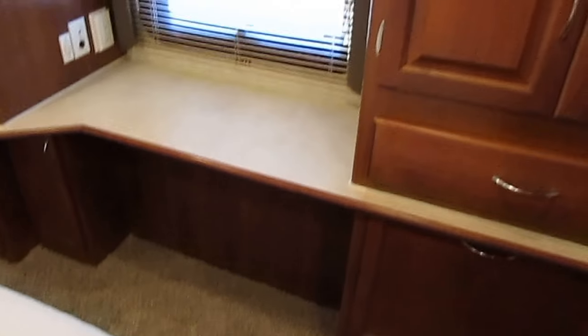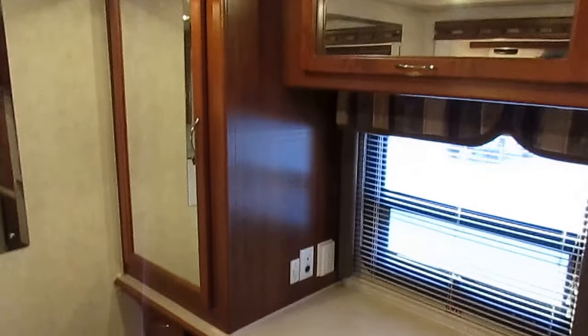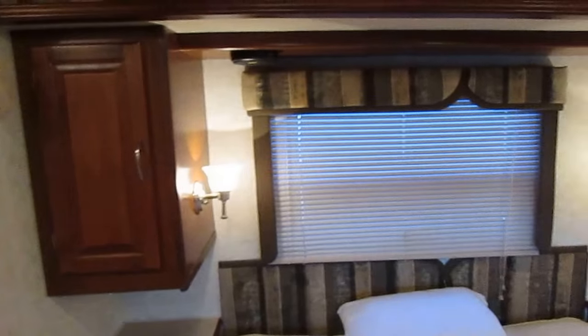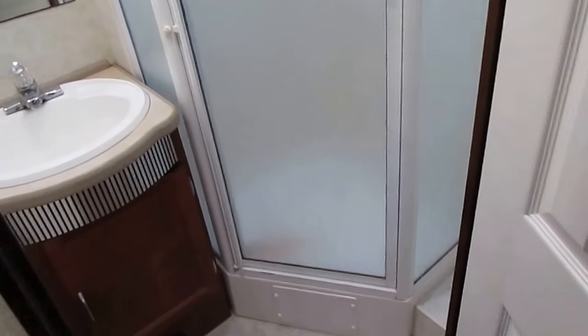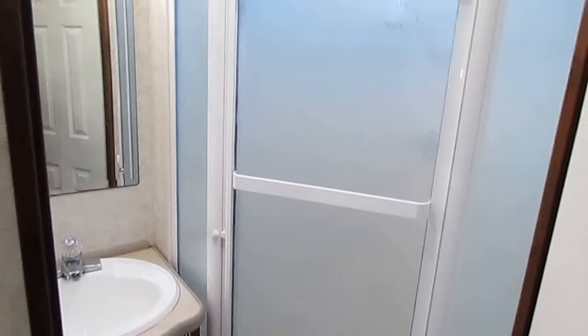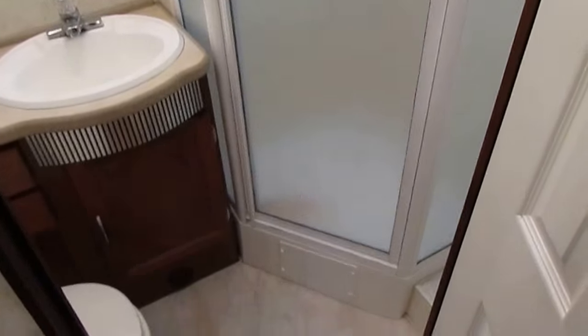Got a little makeup get-ready area so you can sit on the foot of the bed and do all that. Another mini closet in here. You've got individual reading lamps. You've got a solid sliding privacy door for maximum privacy. And you've got a fully enclosed side bathroom, which I personally like because this way, when you're in the restroom getting ready, you're not blocking access to any part of the RV.